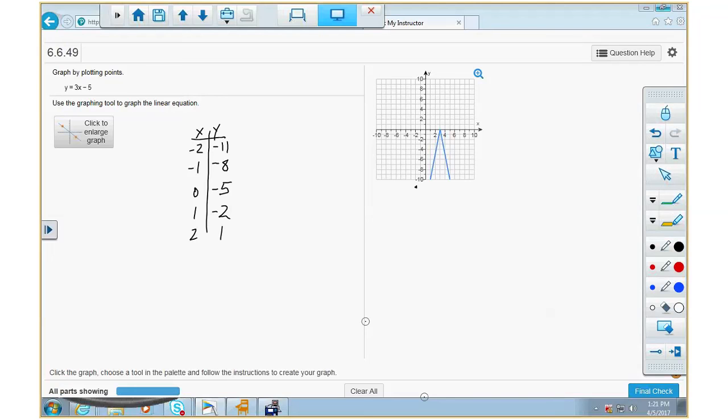Well, I'm plotting it so you'll see what it looks like. Gotcha. -1, -8. 0, -5. 1, -2. 2, 1. And I gotta do some more so I can see where the vertex is. 3 times 3 is 9, -5 is 4. 4 times 3 is 12, -5, I have no idea, 7. Needs to turn sometime. 5, 10. Not turning.